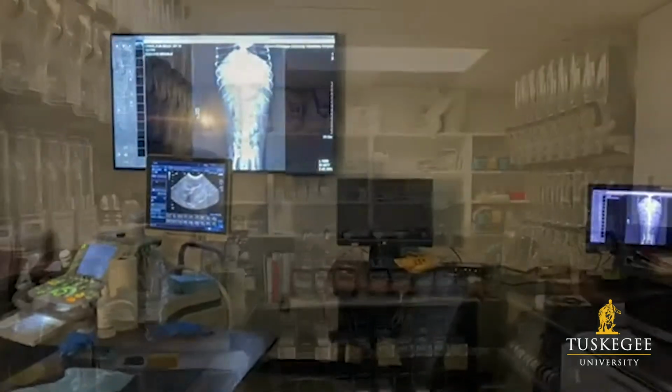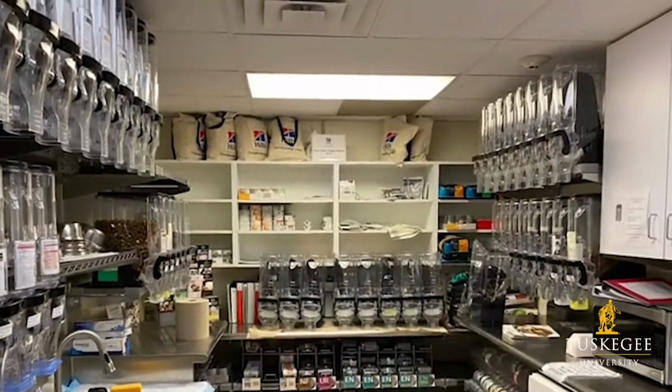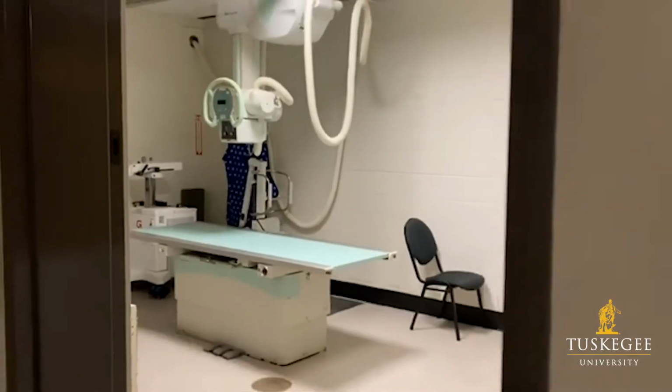We also have the office of the dean and the associate deans, and below the entry level, we have an auditorium that is commonly used for seminars. Besides holding these spaces, the Patterson Hall also contains plenty of classrooms and laboratories that are all used by the faculty and staff of the College of Veterinary Medicine.